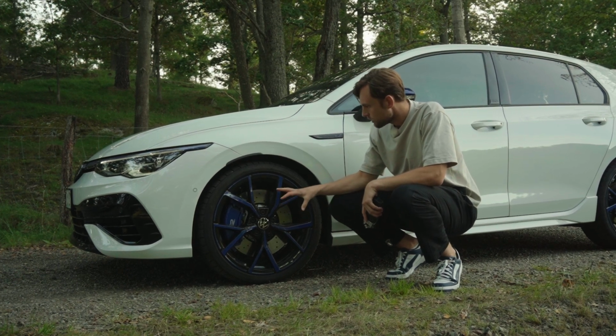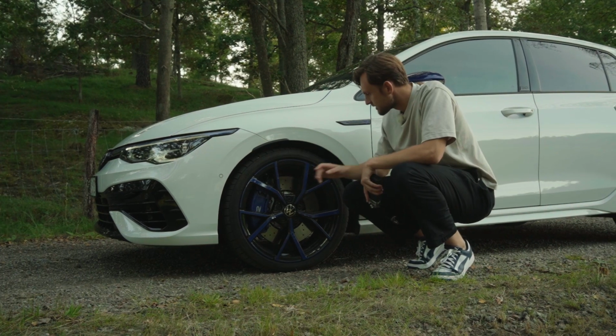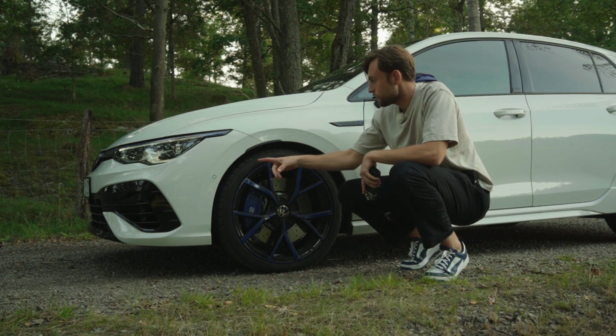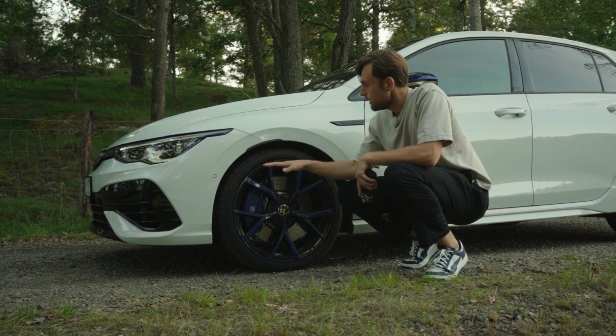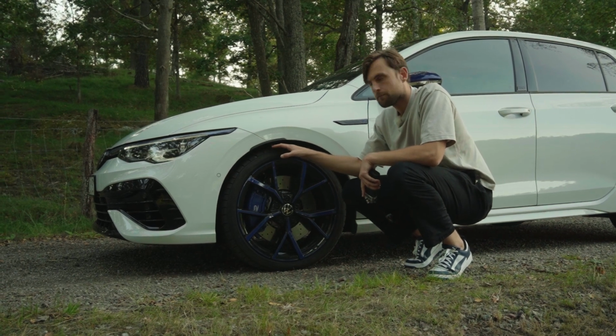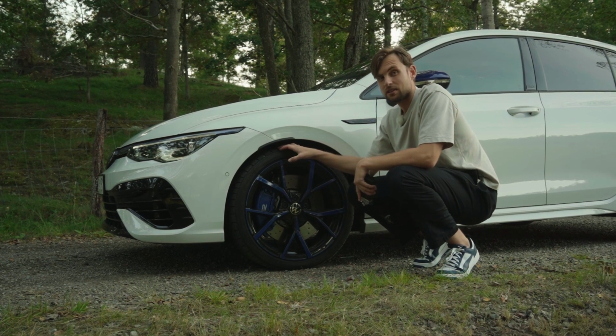But upgraded brakes of course for the Golf R, and around these unique rims are Bridgestone Potenza. 235 in the front and 235 in the rear, staggered setup. And they take a bit of time to get temp in them, to get the grip. But once you get the grip, yeah, this is a seriously fun car.